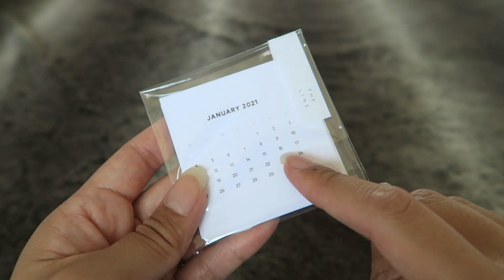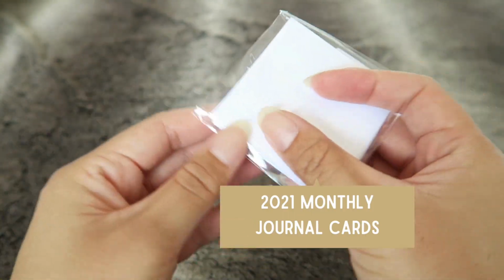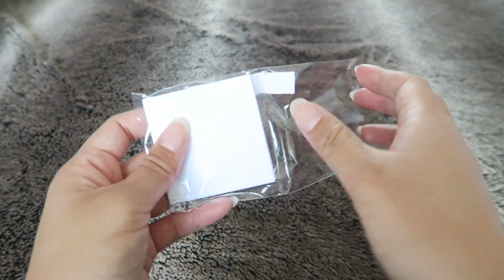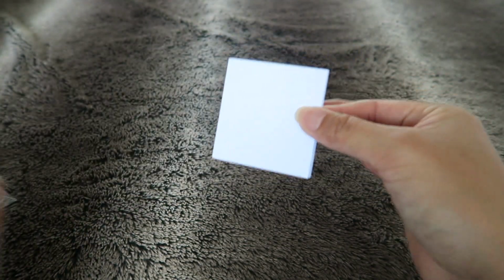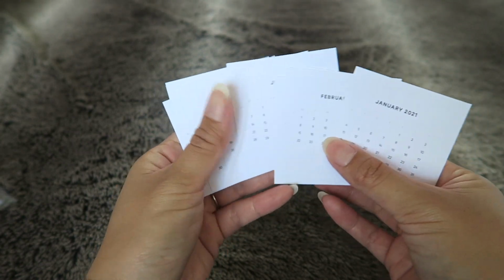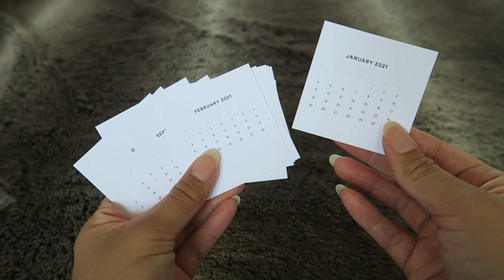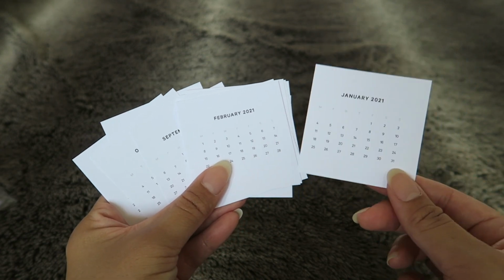And so lastly, I do have these 2021 monthly journal cards, and these are a set of 12, of course. Wait, where'd it go? Oh, here. They go from January 2021 to December 2021, as you can see here. And these are printed on a 65-pound bright white cardstock, and these are already making me so excited for 2021.